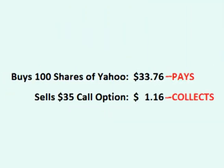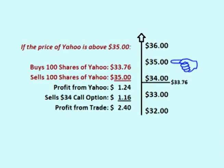Selling a call option the next month means that the trader collects another premium, which further lowers his break-even point. Instead of selling a call option with a $34 strike price, the trader could sell a call option with a $35 strike price for $1.16 a share. The $35 call option costs $1.16. The trader collects the $1.16 premium for selling that call option. If the price of Yahoo is above $35 when the call option that the trader sold expires, the trader sells his shares of Yahoo for $35 to the person that bought the call option.